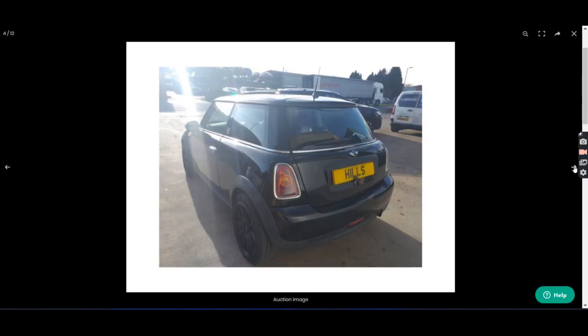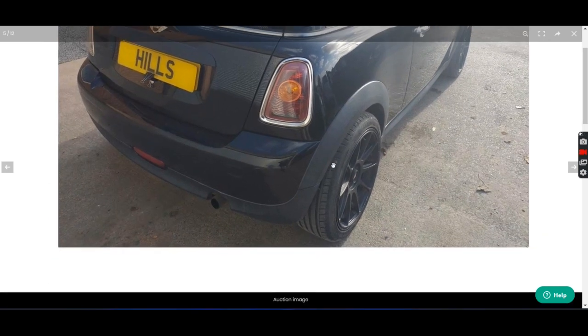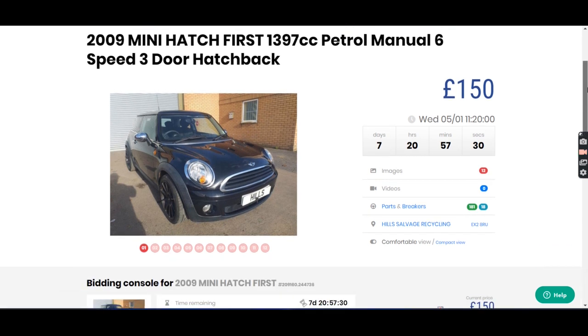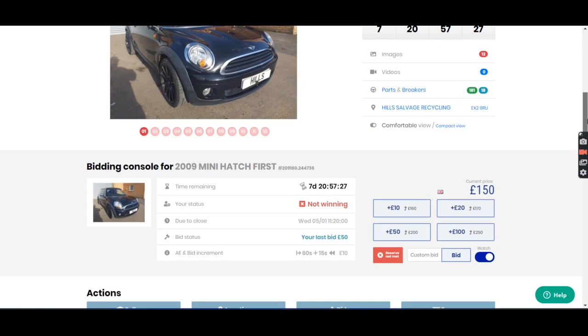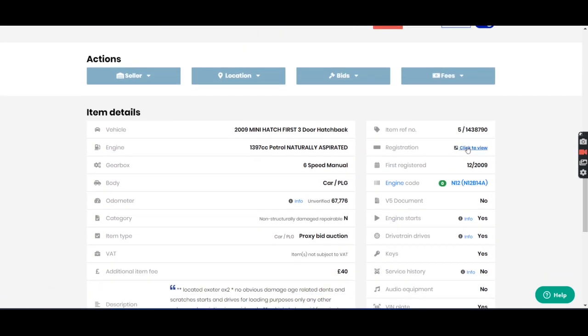There's nothing obvious. Now, the one thing that did flag up for me was these wheels. Now, they do look very nice, don't they? But this is a small engine car with huge wheels on it. It's only a 1.4. Chances are it's been a young driver who's probably screwed the crap out of it. And, you know, it's a tough one, isn't it?